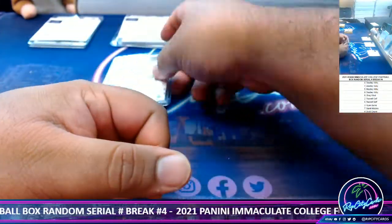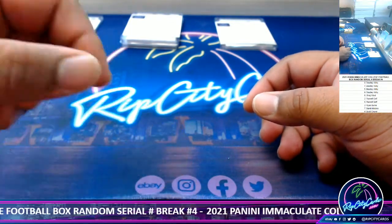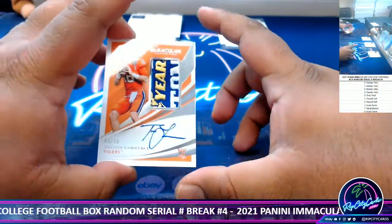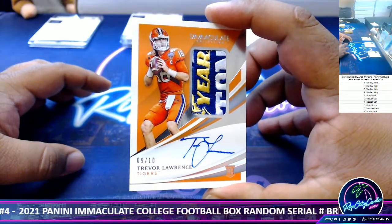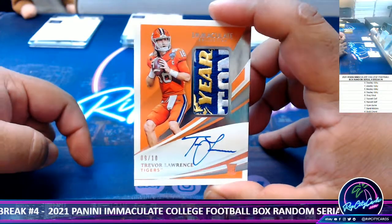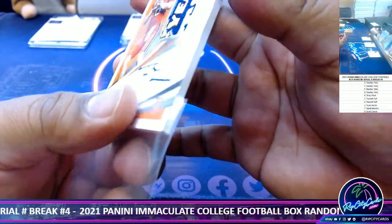I'm trying to keep my composure for this next one, but it's probably the biggest hit I've had in like a couple weeks. Absolutely gorgeous card. You'd be a fool not to be in love with it. I don't care what nobody says. Dude's a baller. Trevor Lawrence, 9 of 10, on card auto RPA action. Good thing that's a Goodyear patch. That's a bowl patch. That's a national championship patch. That is filthy, stupid, disgusting nice. And that goes to the ninth spot, Kirby, my dude.